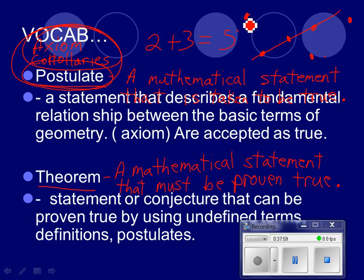What did the next one say? A line always contains at least 2 points. So can a line ever be 1 point? No. As a matter of fact, is a line ever really going to be just 2 points? There's always going to be millions and millions of points, right? But they're saying at least 2 points. The next one probably says something about a plane containing at least 3 points, right? Not on the same line.